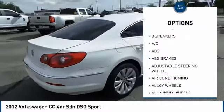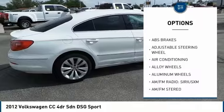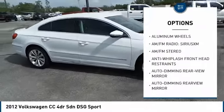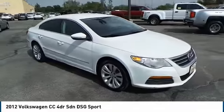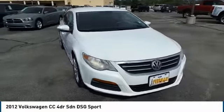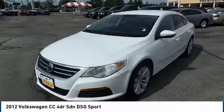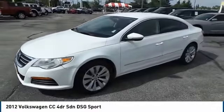Keyless entry, power passenger seat, stability control, traction control, steering wheel audio controls, anti-lock braking system, Bluetooth, leather-wrapped steering wheel, dual airbags. This beauty will even make your house keys jealous. Drive it today.